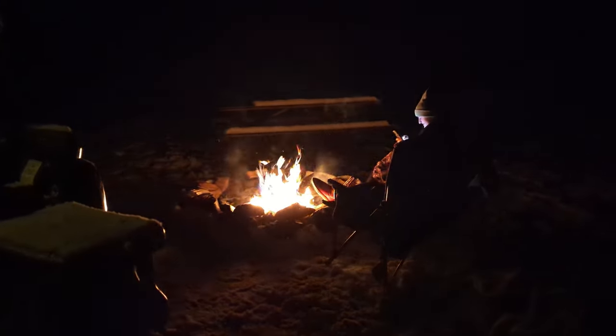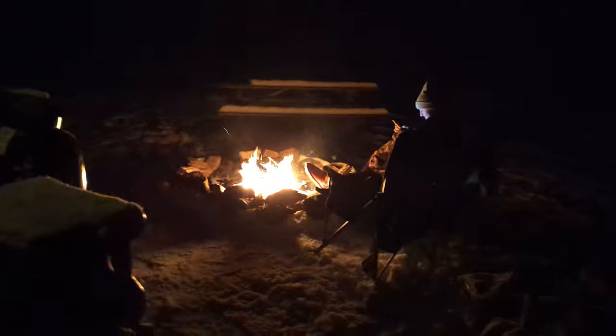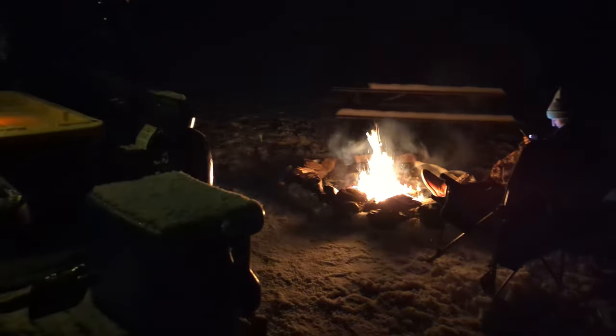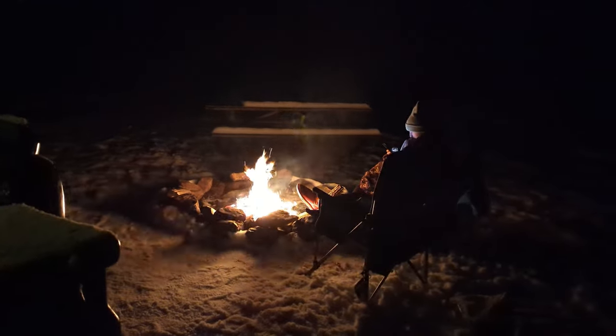I know it looks like it's like 12 o'clock at night, but it's only about 8 and it gets dark here around, I don't know, 5:36. So, you know, PA, you gotta love it. But I'm gonna go ahead and start dinner.